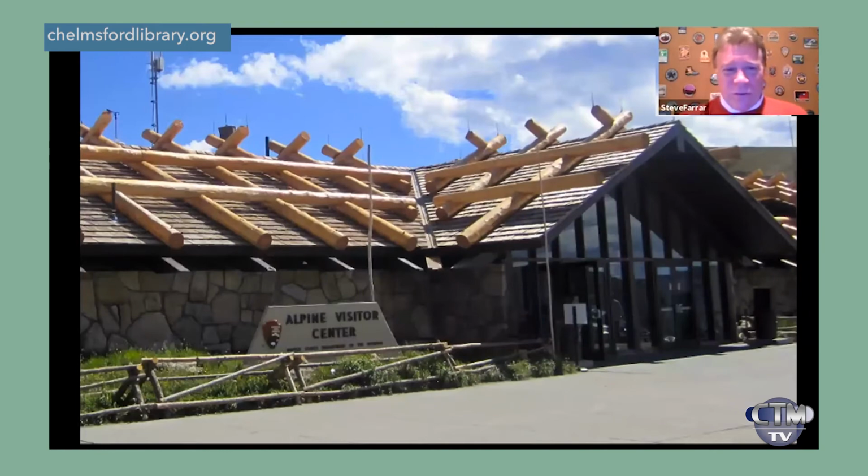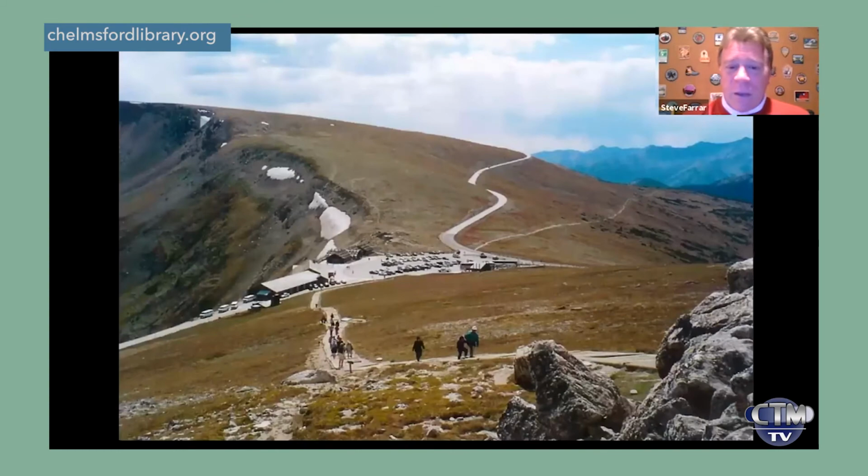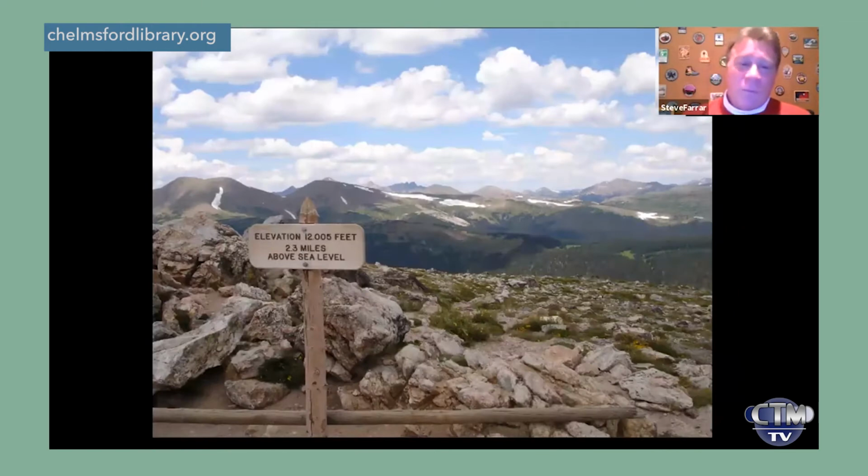The visitor center is just below 12,000 feet. They actually have those logs on the roof because the storms and the winds up there are so vicious, they'll rip the roof right off. So they figured a way to hold it on. You hike up this little trail. It's not very far. It's like a quarter of a mile. But it gets you to 12,005 feet so that you can say that you've been up to 12,000 feet.